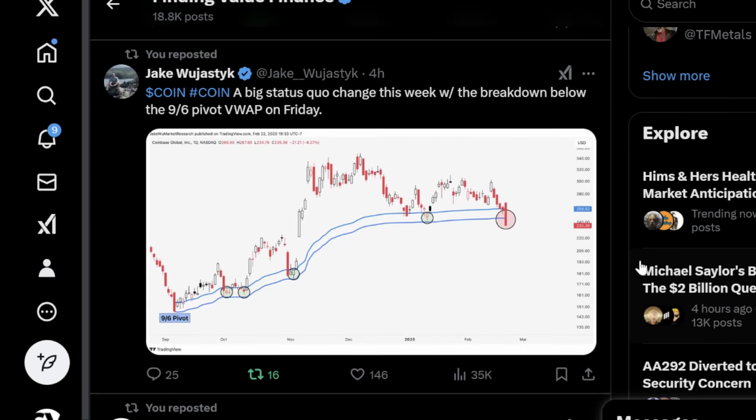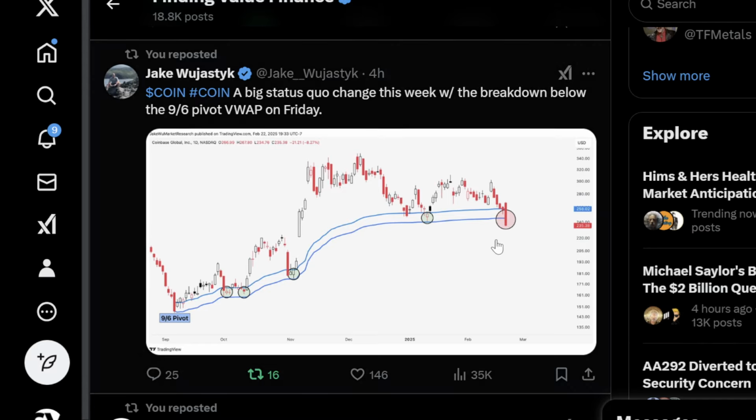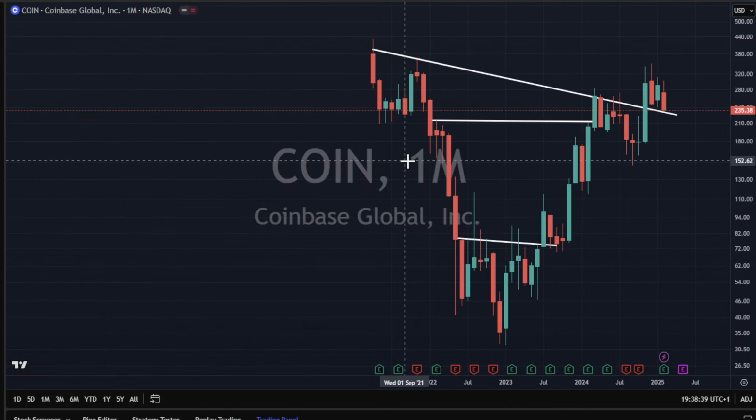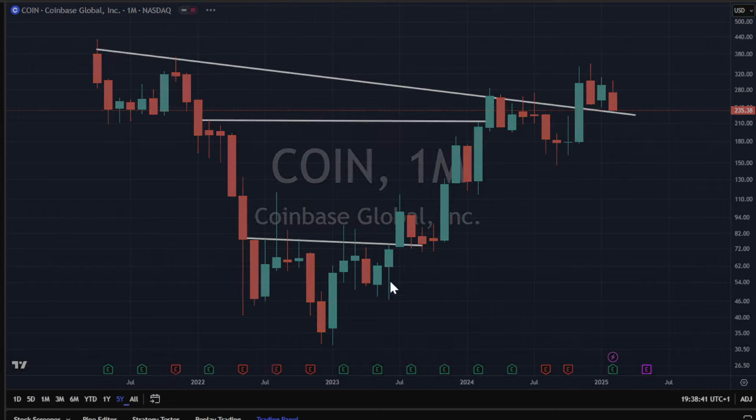I was looking at this. Jake says Coinbase, a big status quo change this week with the breakdown below the 9-6 pivot VWAP on Friday. So I like looking at these things and just seeing what people are seeing, and I see a different view.